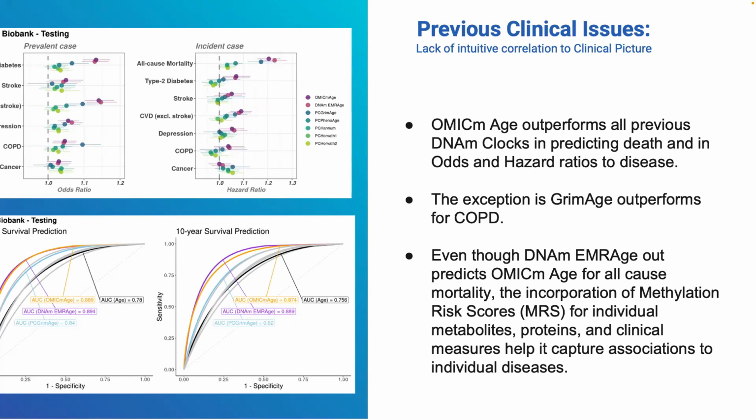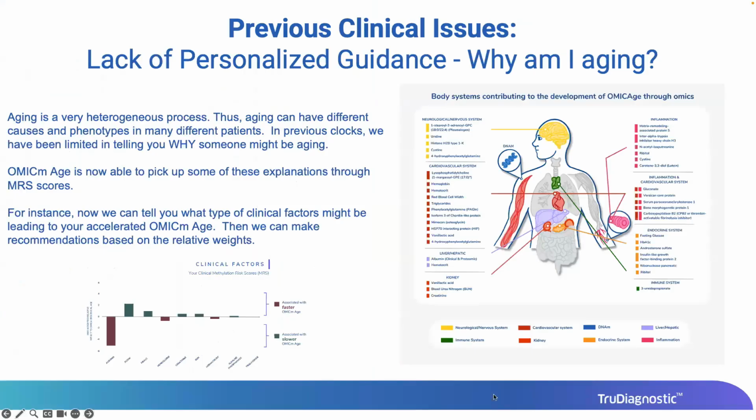And so what I want to talk about next is also the piece I think is very exciting. Usually if someone had a fast pace of aging or was accelerated on these biological clocks, we couldn't really tell you why. And that's been one limitation that is very frustrating clinically. You might have a patient who's aging and not know the reason why we're seeing those different features. Now we're actually able to add a lot of resolution there.